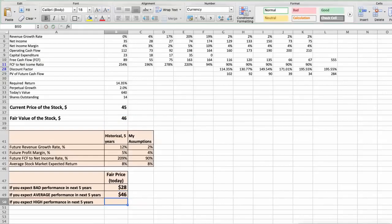Third scenario. Hibbett will have high performance in next 5 years, and we will use the following parameters in our calculation. Future revenue growth rate would be high, 4%. Future profit margin would be high, 6%. Future free cash flow to net income rate would be high, 100%. In this case, the fair value of the stock today would be $69.